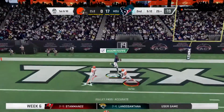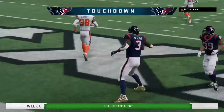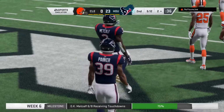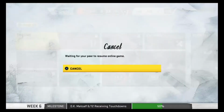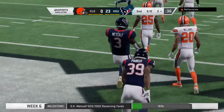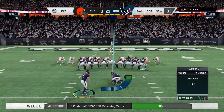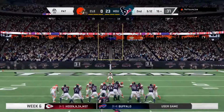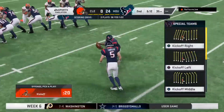He's going to take a shot for the end, and that is caught. Touchdown, Texans. DK Metcalf, his 6th touchdown of the season. And the Texans push further out in front. Extra point attempt here still to come. And the lead is now 24.